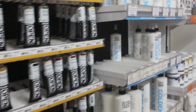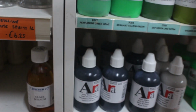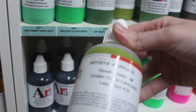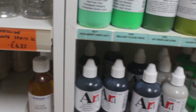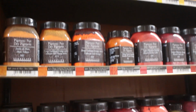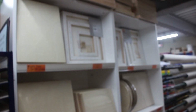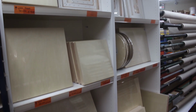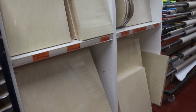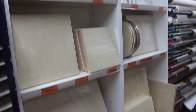Now looking at the lovely Golden paints, and Bob Ross paint, so that's something they didn't have before, and this paint as well I hadn't seen before, so I'm quite curious about those two since I'd never seen those before. These are paint pigments, so it's not something that I've ever bought, but it's something I'm curious about at some point. And then they have a brilliant selection of boards and canvases.